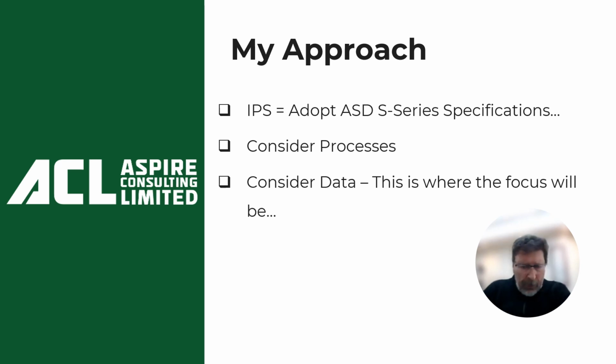I will also talk about processes to a lesser degree, and you'll see that particularly comes in towards the end, because at the end of the day, data only exists for two reasons, if you like. One is to basically document processes, and the other is to document the results of those processes, the products. So basically, we need to document ILS or IPS process, and we need to document ILS or IPS outputs, products, and so on. So the focus of my presentation is going to be on data in this instance.